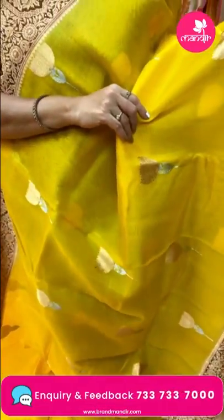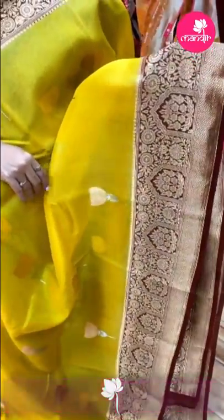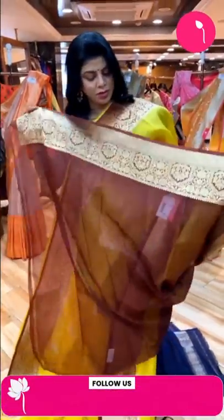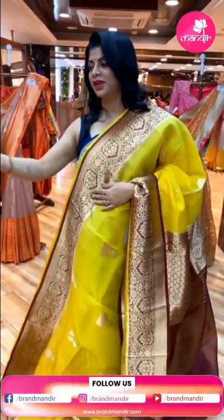Yellow and maroon. What a combination. Very gorgeous color. Beautiful florals all over the body. Border contrast. Like coffee brown color. Very pretty and different shade. And beautiful florals in blocks. Zigzag borders. Pallu florals with leaves, contrast pallu along with the borders. Blouse contrast plain with border. Very gorgeous. A nice color combination, quite different, not like regular.